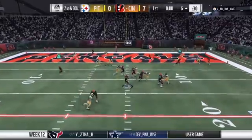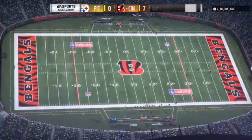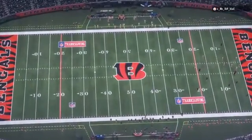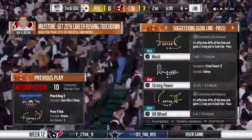Out of the gun, it's Dalton. And that will be incomplete. They couldn't hook up on what's going to be the final play of this first quarter. Alongside Charles Davis, Brandon Gaudin, and it's the Bengals with the football to begin quarter number 2.